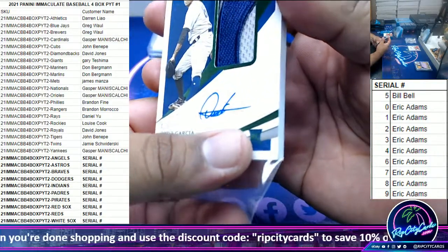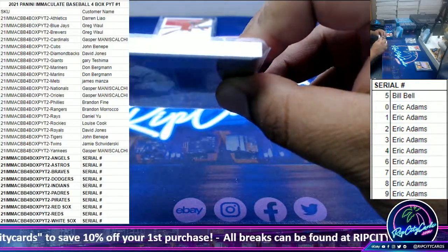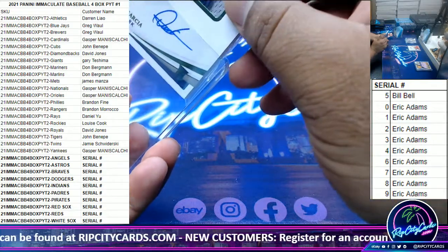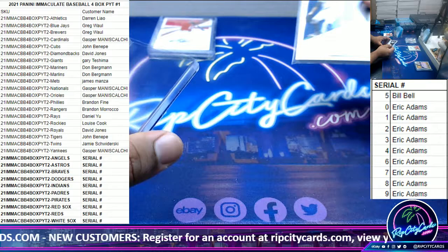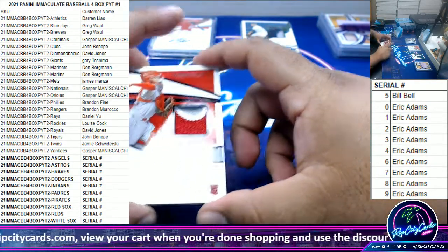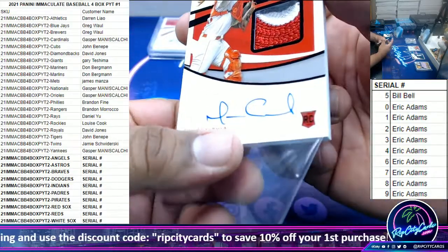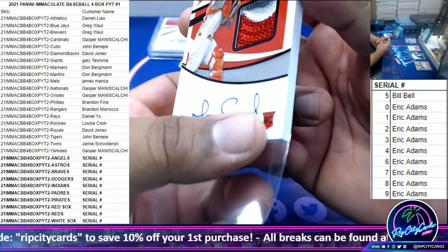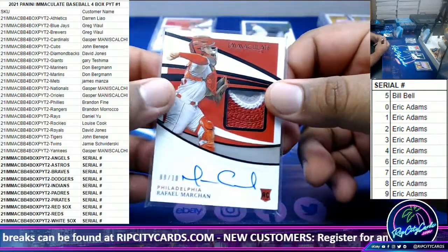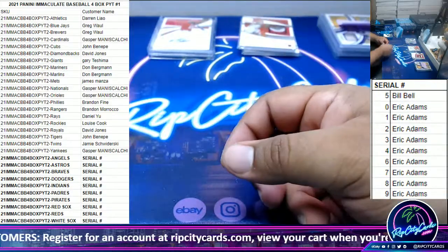Nice one for the Yankees. Yo, Gasper. That's a thick one right there. Yeah, that's gonna have to be a slider box situation. Rafael Marquand, 8/10 Phillies. Morchito action. Nice RPA, 3 colors on that patch. That's a thick one too. Yeah, that's gonna have to be a slider box.